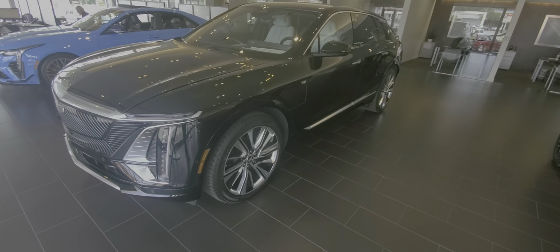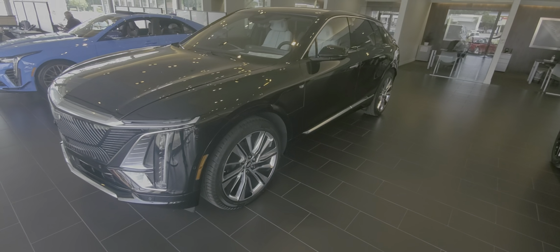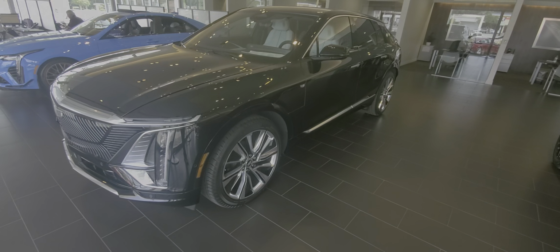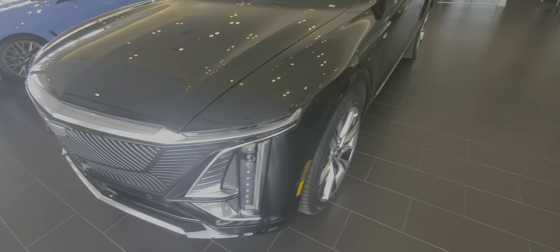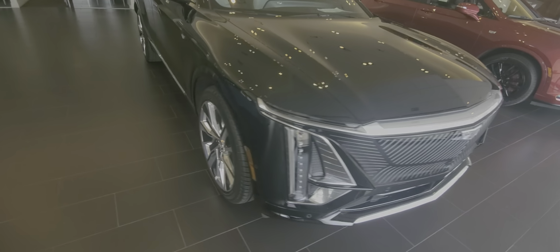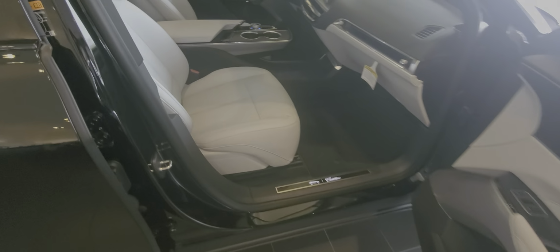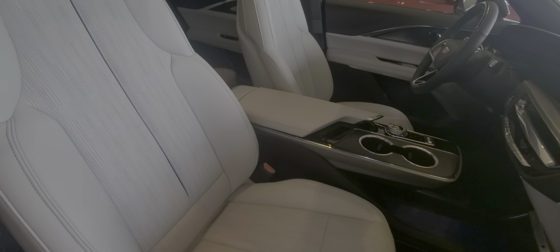This particular LYRIQ is the black with the gray interior. It does have the 22-inch wheels, so it is a rear-wheel drive. I want to give you a quick walk-around video so you see exactly what you're getting. I know you've seen pictures online. It's currently sitting on our showroom floor. Great color combination. Seems like this is the combination that everybody wants.